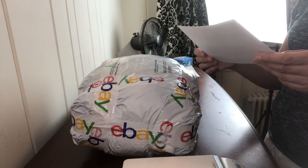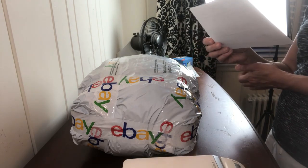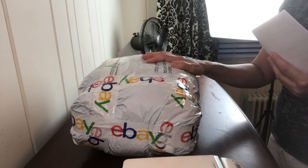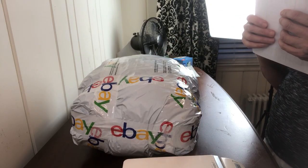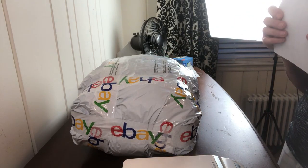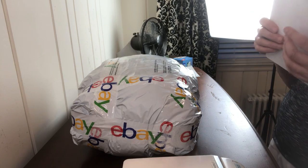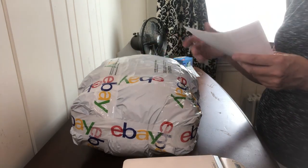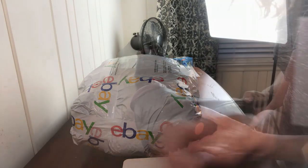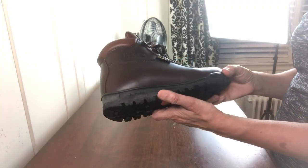And this buyer, like I said, is in Poland, and it should take quite a while for this to be received. So some countries have tracking along the way, some do not. I haven't had a lot of problems with international shipping. And yeah, so that's what goes on with this. I'm going to slip these in and go on to the next item. This next item that I'm going to show is a pair of boots.